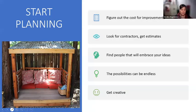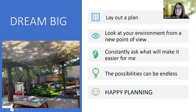Start planning. Figure out what the cost of your improvements are going to be. Look for those contractors, get your estimates, find people that are going to embrace your ideas. You know what you want and you know how to make those improvements. Remember that wish list? Incorporate your wish list. Your possibilities can be endless. Dream big. You're being given an opportunity to dream as big as you want to dream. Does it mean that you're going to get it? Maybe not, but you don't know that you won't either.